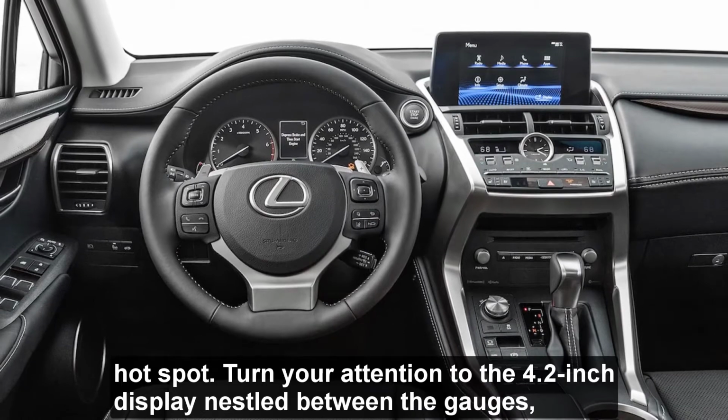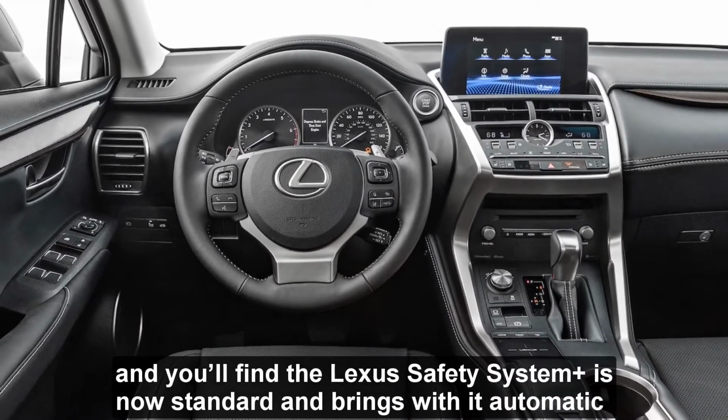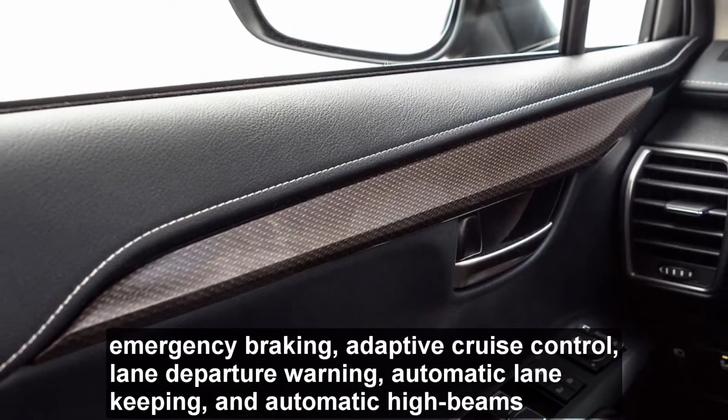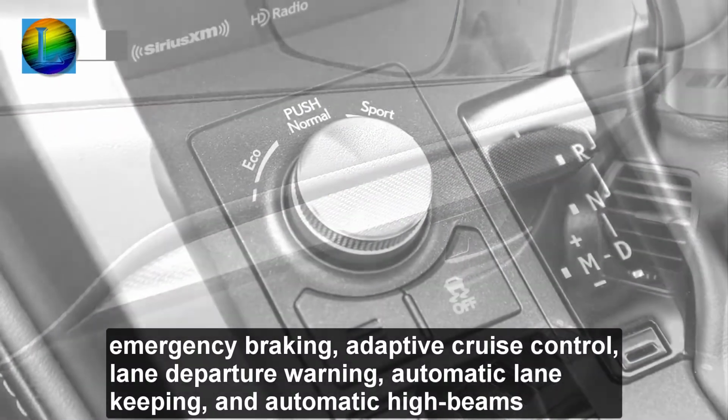Turn your attention to the 4.2-inch display nestled between the gauges, and you'll find the Lexus Safety System Plus is now standard and brings with it automatic emergency braking, adaptive cruise control, lane departure warning, automatic lane keeping, and automatic high beams.